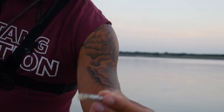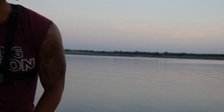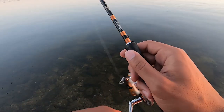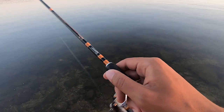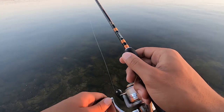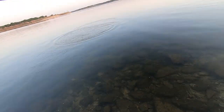So yeah, we're gonna try to get some white bass out here today for some bait and whatever else we can get. Just had one bust out over there, so let's see if we can catch it. Oh, got one. Oh, what we got here? Like a smallmouth, maybe?